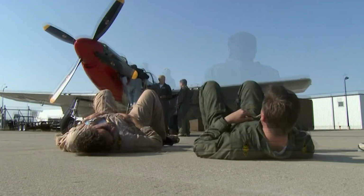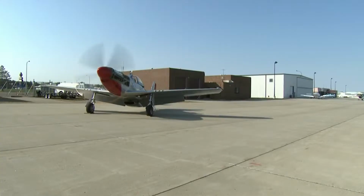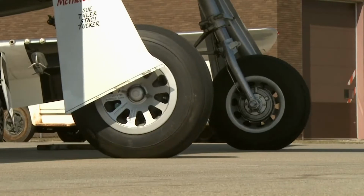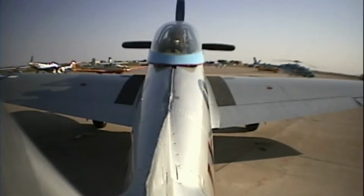After a 2-hour delay, Prop clear. Rooster's back in business. The boys are chomping at the bit to take these wild horses for a ride. We're good to go, okay. Taxi back for takeoff. We may not get 2 flights tonight, but we'll get 1 in anyway, I think.